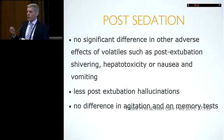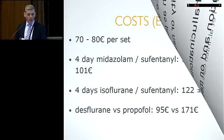And what is of really great importance, there's some good data on post-sedation effects. There's no data on delirium. In our experience, the data is not published yet. We haven't seen overt delirium with those patients, but we have good data. There is less hallucination, there's no difference in agitation or memory tests up to 6 months post-exposure to prolonged, more than 7 days, sevoflurane.